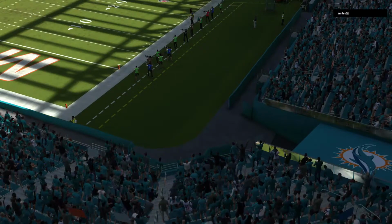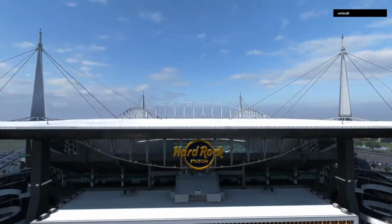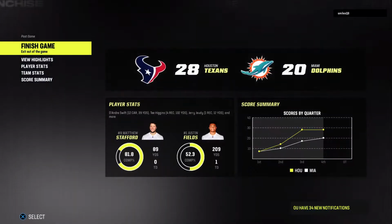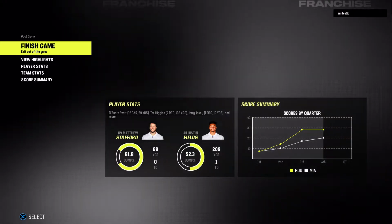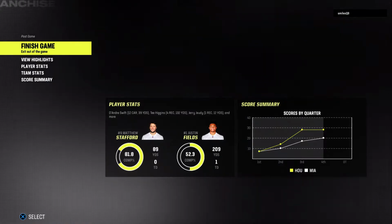So for the Texans, their playoff chances take an uptick as they move to 7-4. And they'll return home next week to take on the Cleveland Browns. Meanwhile, for Miami, it's a loss that sets them back in their playoff push as they fall to 6-5. And they'll try to get back to their winning ways next week as they head to Santa Clara to take on the 49ers.